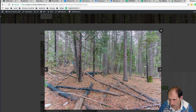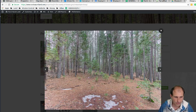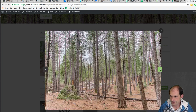You can see some of these smaller trees are charred, but it looks like the bigger trees survived, and for the most part it just stayed going. Natural forest fire occurrence. A bunch of good pine needles carpeting the ground in here. Just a little bit of snow, little traces of snow from the last snowstorm 2 weeks ago. There you go. Some trees got toppled, and here's one that fell down more recently, maybe that recent storm, but it's got just good solid trees going through here.